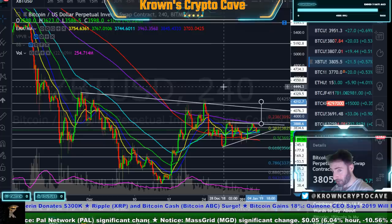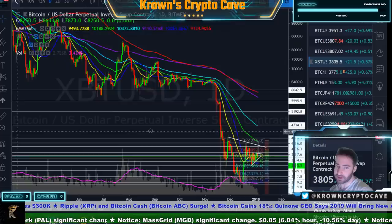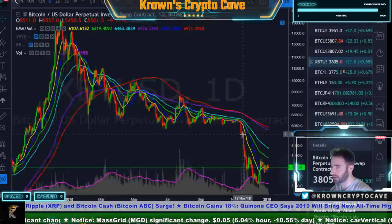So overall, nothing's really changed from a higher time frame perspective. Bitcoin's still in a downtrend, and the trend is your friend until the end of the trend. And the trend has been going for over a year strong, just lower highs and lower lows. Again, it doesn't need to be any more complicated than that.